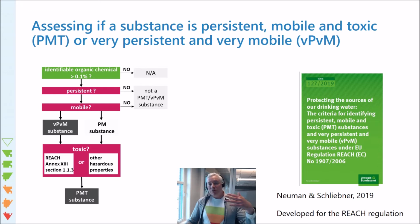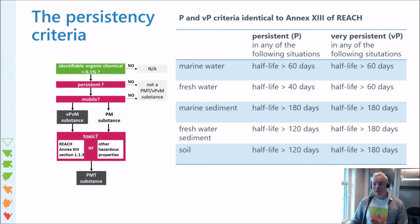So to go more into detail about where they put these thresholds, you see there is also a half-life threshold for soil, similar to that previous slide where I showed you the Gustafson chart. So that's there, and it's 120 days for persistent and 180 days for very persistent. But also in this criteria, you can look at other environmental media, such as water, which is obvious.